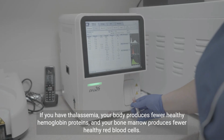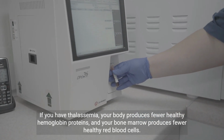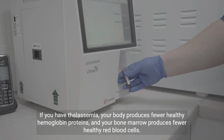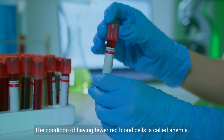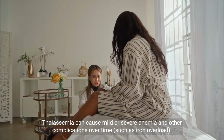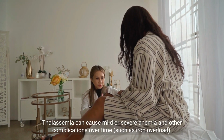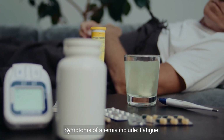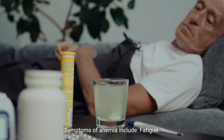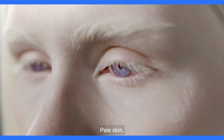If you have thalassemia, your body produces fewer healthy hemoglobin proteins, and your bone marrow produces fewer healthy red blood cells. The condition of having fewer red blood cells is called anemia. Thalassemia can cause mild or severe anemia and other complications over time, such as iron overload. Symptoms of anemia include fatigue, trouble breathing, feeling cold, dizziness, pale skin.